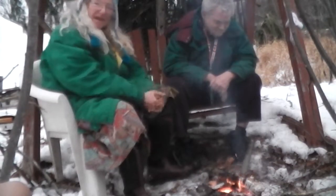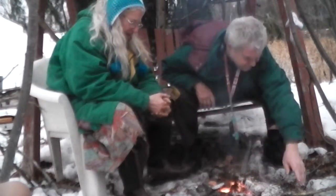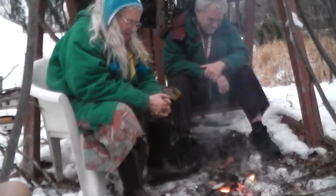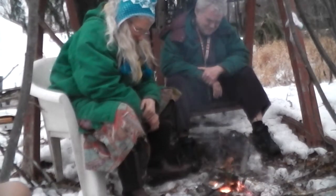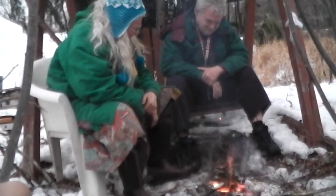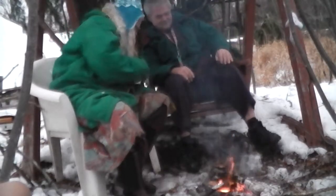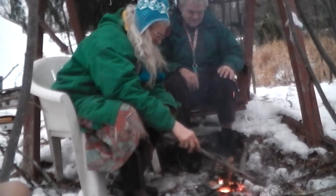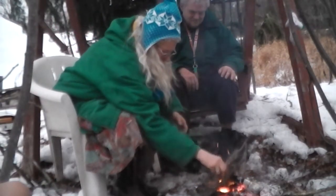So I'm using my Zoomy camera again. I charged the battery. I started to do this the other day, and I ended up with the card full. Anyway, now all is well. I emptied the card. It's too bad that this branch, we can only burn the end of it. Dry stuff.